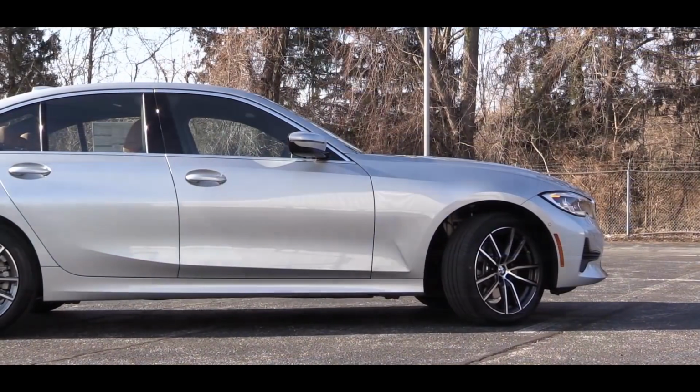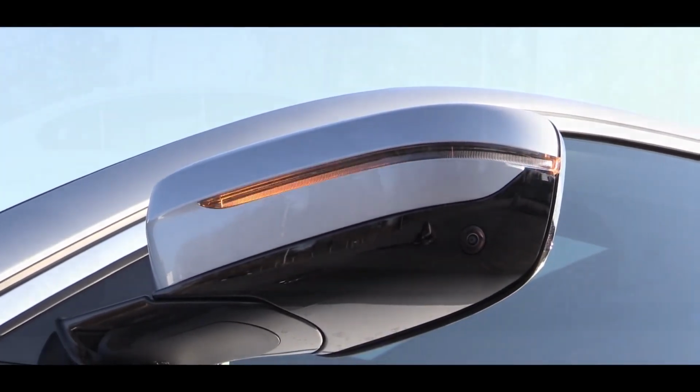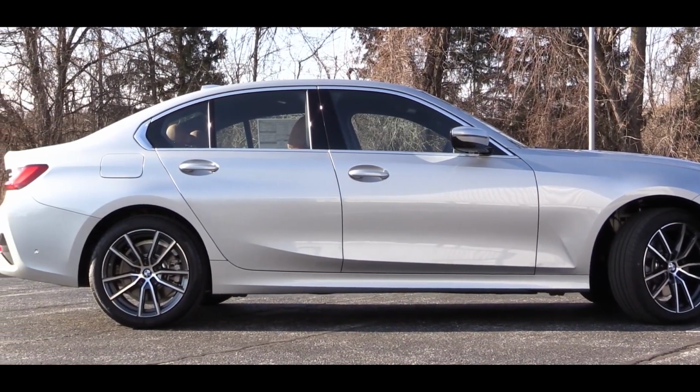But then making your way to the side, power folding heated side mirrors will come standard, along with LED integrated turn signals within them as well. And there will be chrome window surrounds if you go with the sport line or luxury packages. The M Sport package, however, is going to give you black window surrounds.